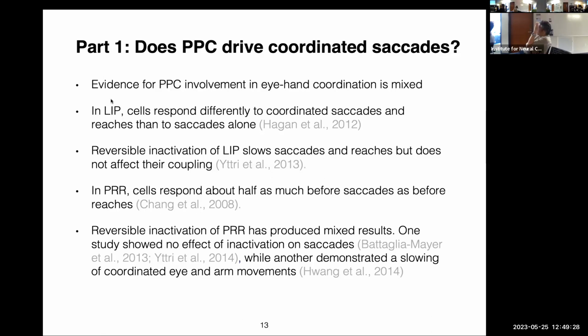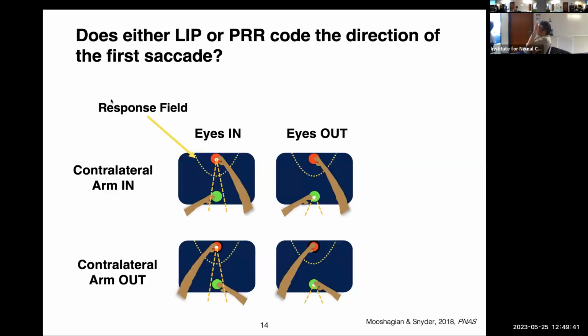Okay. If in fact eye-hand coordination is computed early in the dorsal stream in either of these areas, then we expect that whether the eyes move first to the target of the left arm or the right arm could have a strong effect on neural activity. Right. So going back to my example of the monkey picking some fruit with one hand while grasping a nearby branch with the other, which target will it look at first, the apple or the branch? Okay. Or in terms of this experiment, does the animal look first to the target left or target right?